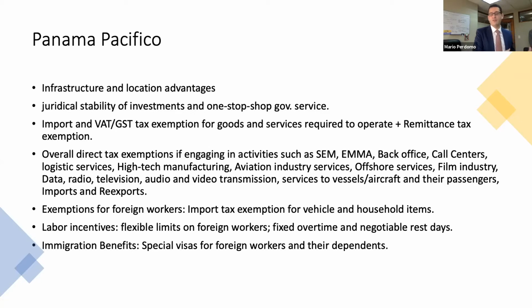Basically, what you're getting from City of Knowledge is already built, and you have to lease an office there, or in some cases, if your activity is consistent with the activities of the foundation and you add to that regime, then you might be able to operate outside of the general area of the City of Knowledge.